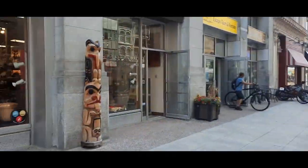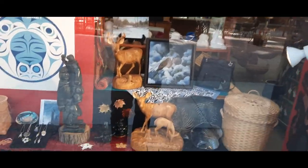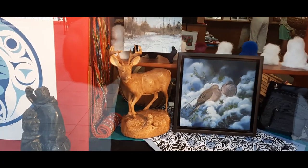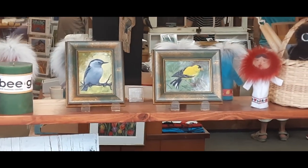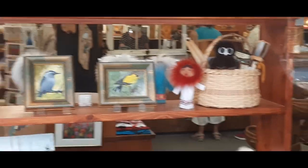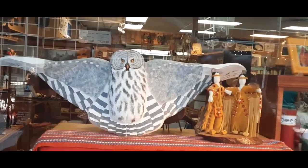Bike Cafe. The totem. Nice wooden carving. Look at that. Those are nice. Look at the little birds. A little Inuit sculpture there. I really like this design. That's really pretty. Wow, look at this owl.